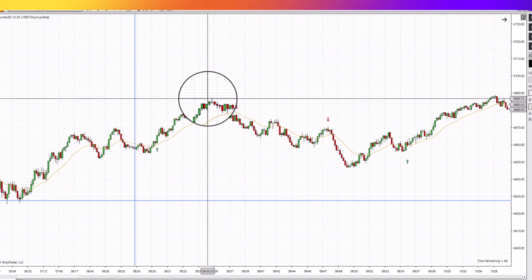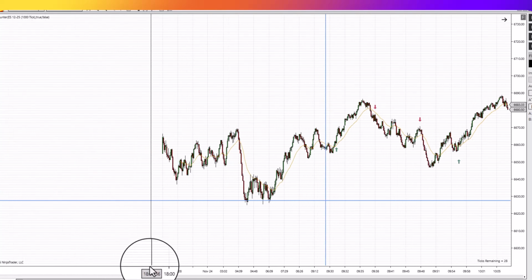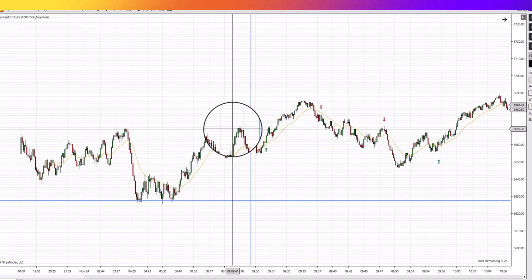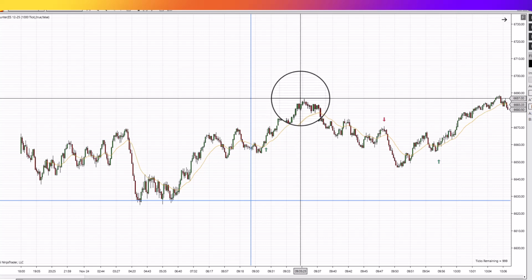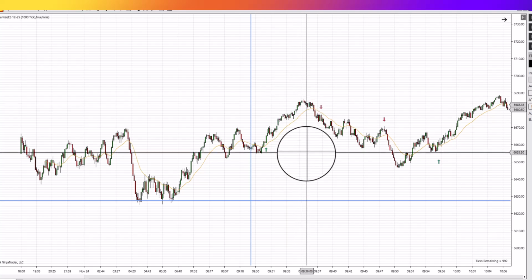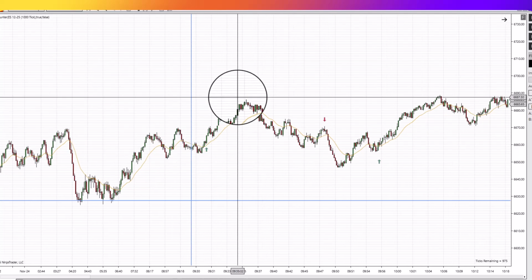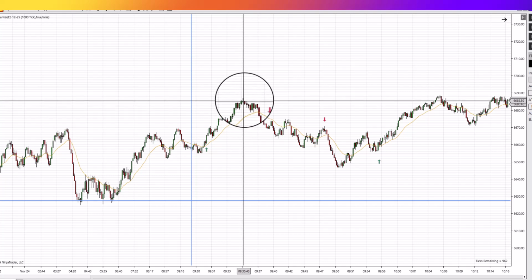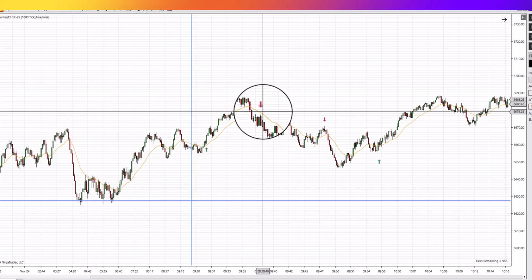Then we did get a wifey. So this actually, if you look back, oh, you know what? My chart doesn't go all the way back, but this was one leg up. Then you had 2 legs back, and then you had another leg up. That's how I saw it. So this was the first leg, and then this was the second leg. So it didn't quite make the measured move. It was close, but it was short by maybe like 5 points. And then it went back and broke below the EMA, and then it made a wifey.